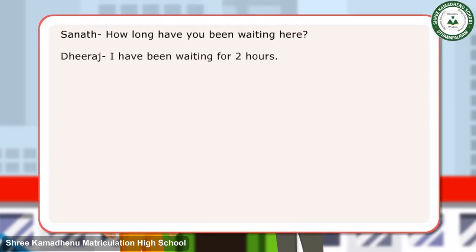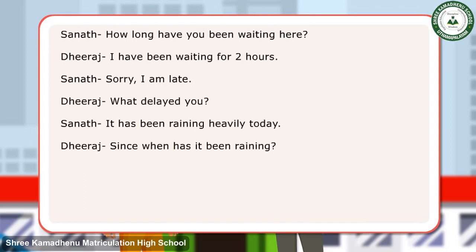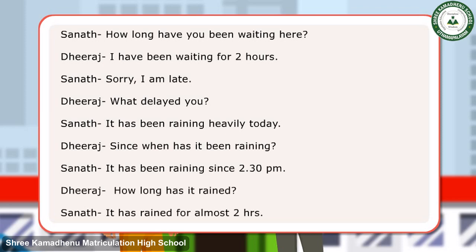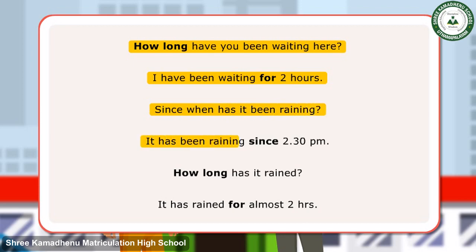In the dialogues, the boys have asked questions using when and how long in present perfect continuous and present perfect tense. Since and for have been used in answers to questions with when and how long respectively. Here are some examples of sentences showing use of when, how long, for, and since. How long have you been waiting here? I have been waiting for 2 hours. Since when has it been raining? It has been raining since 2:30 p.m. How long has it rained? It has rained for almost 2 hours.